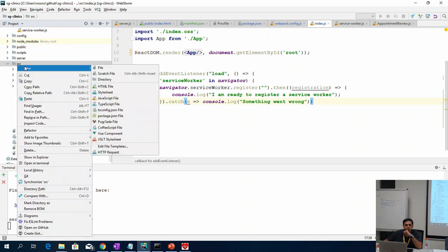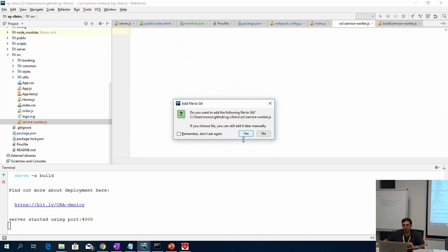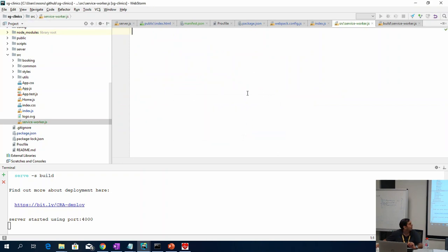Once you have done this, go to your source folder and create a new file. Call it service-worker.js. Under your source, sg-clinics under source, create a new file named service-worker.